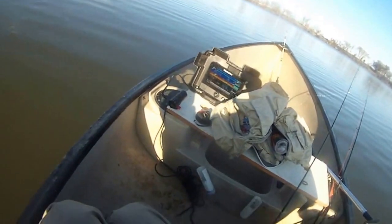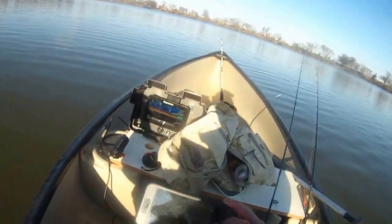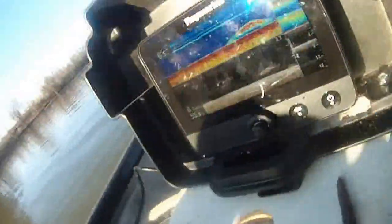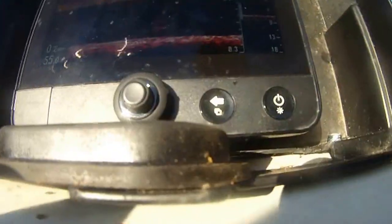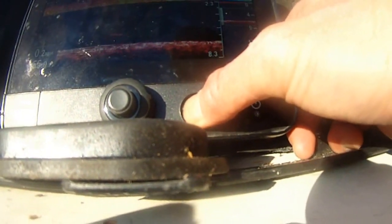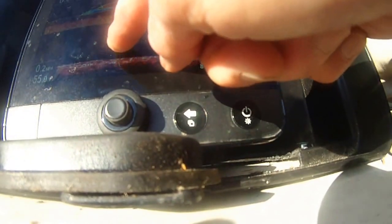Oh, there's some big fish. Whoa, look at that big fish. Holy cow. Look at the tail of that thing, so clear. That must be a carp.